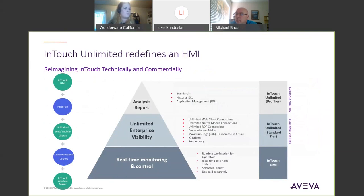With the standard tier, you get unlimited web client connections, unlimited native mobile connections, unlimited RDP connections, development, the maximum tag count, which is 60,000 tags right now, but it will increase in the future, communication drivers, and full redundancy. When you escalate to the professional tier, you'll get everything in the standard tier, plus historical data analysis and reporting software.